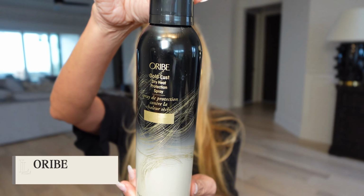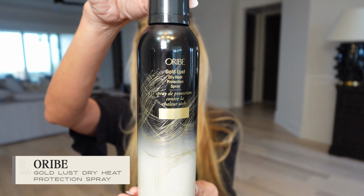And then while I was in there, I grabbed the new heat protection spray from Oribe. This is the Gold Lust Dry Heat Protection Spray, and it's what I like. It's a spray. I haven't used it yet because I haven't done my hair. Where's that Oribe smell? I don't smell it yet. To be sure. Okay, there it is. I love the Oribe smell. It smells so good.